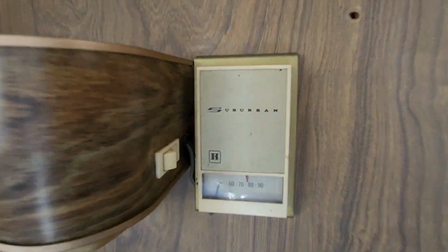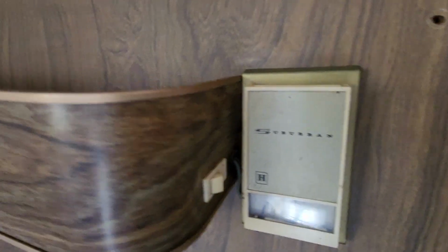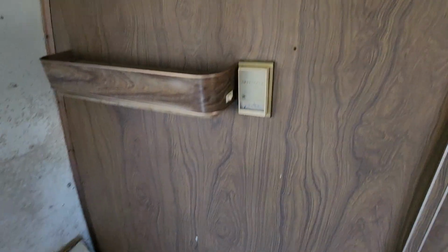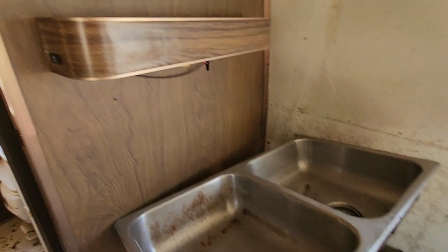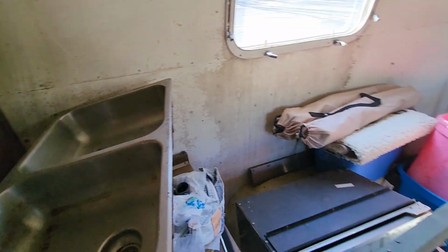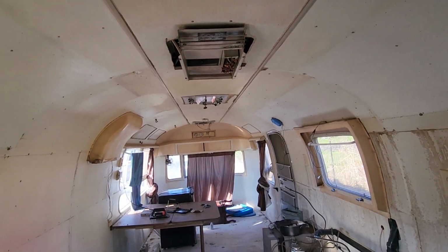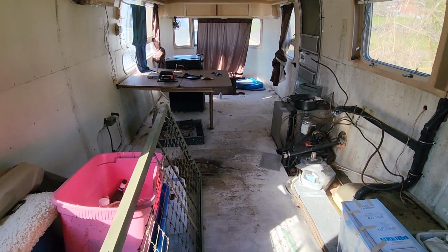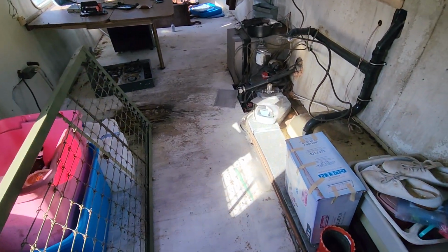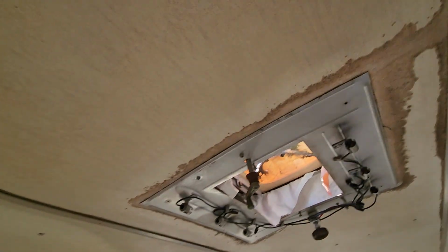So anyway, the little thermostat says it's almost 80 degrees in here. That's what I'm up against today. I gotta get that car moved, get it out of the way, in order to get this camper moved over to the property over there so that we can set up shop, clean it up, and fix it up. We got a lot to do on this thing.